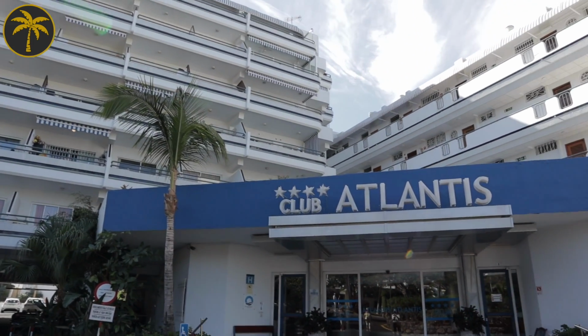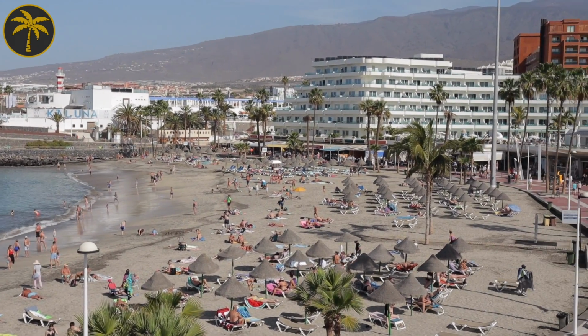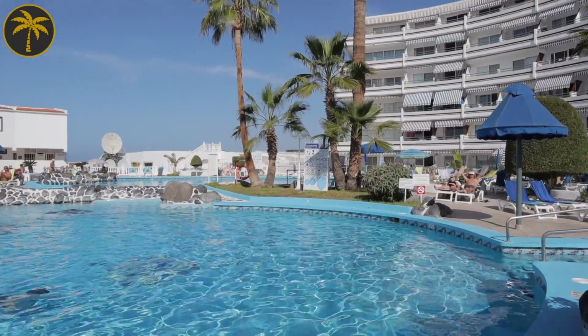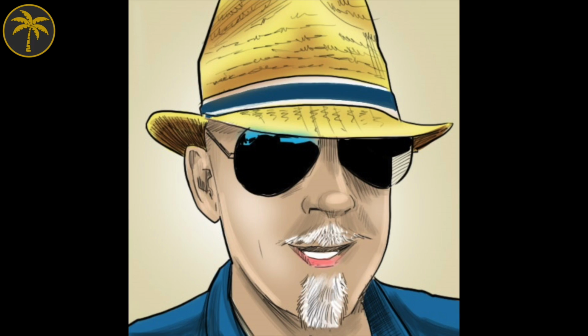We're in a complex called Club Atlantis, and Club Atlantis is really close to Puerto Colón. Probably from this apartment, it's a 1 minute walk to the beach. We've got a great swimming pool area as well here, and we're just minutes away from the bars and the shopping centre up there of San Eugenio. Today we're going to be looking at a studio apartment that's got a very, very sought after item. It's a parking space here as well, so let's have a look around.